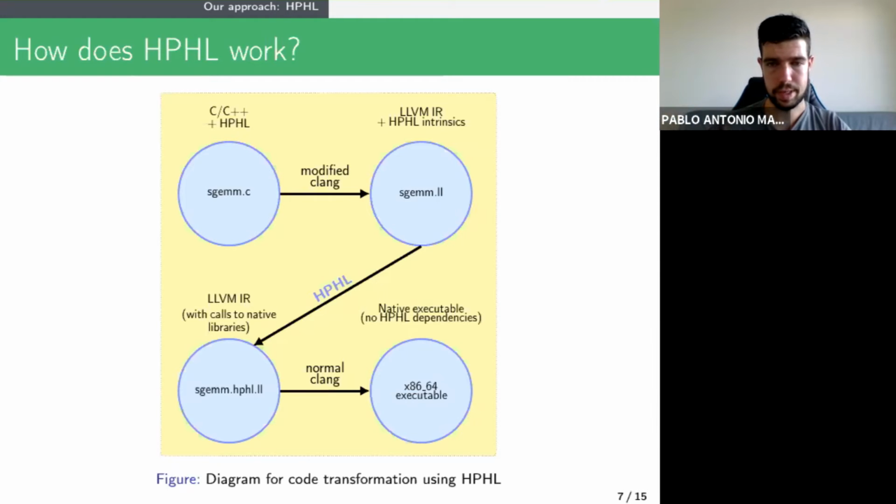Then this file must be transformed by HPHL, which essentially will replace these intrinsics by native calls to the CPU libraries or the GPU libraries. And this last intermediate representation file is again compiled with a normal Clang compiler into a native executable, with no dependencies from HPHL.